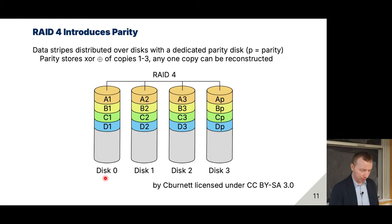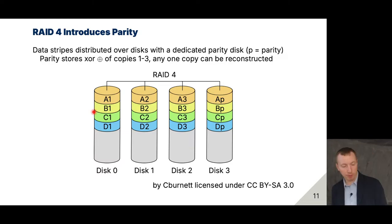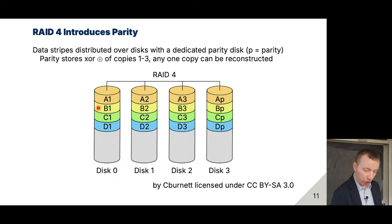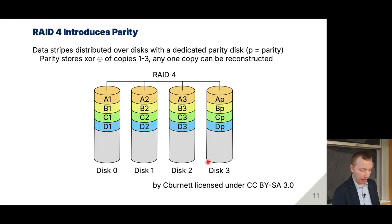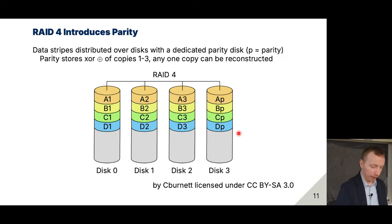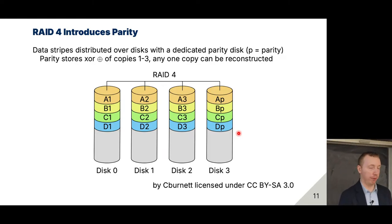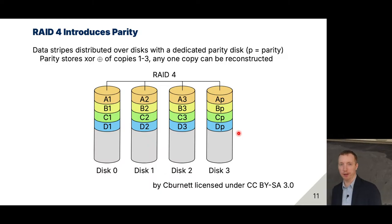Read and write performance, well, the other three disks look a lot like RAID 0, so we should get about 3 times the read performance and 3 times the write performance. And we're also going to have to update this parity information so that we can reconstruct data if it gets lost. And this parity information is typically an XOR of all of the bits or bytes across all the other disks. So how many of us are familiar with XOR?